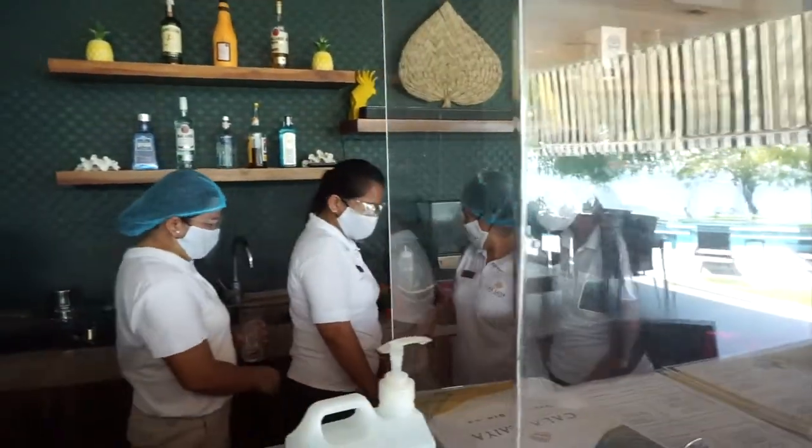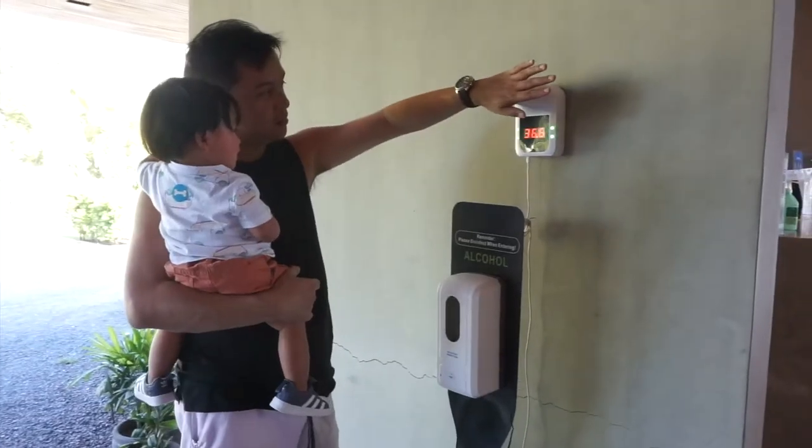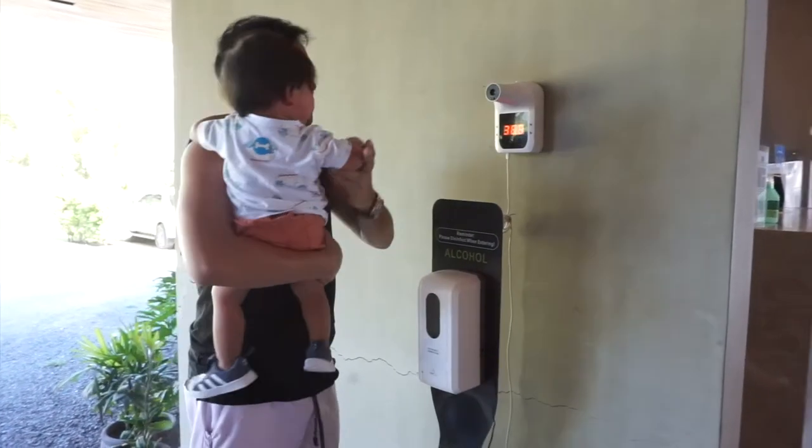So that's it, guys. That sums up our short but meaningful trip here in Cala Laiya. Of course, I want to say thank you to the whole staff and crew. They were very friendly and they made us feel at home and safe as well.